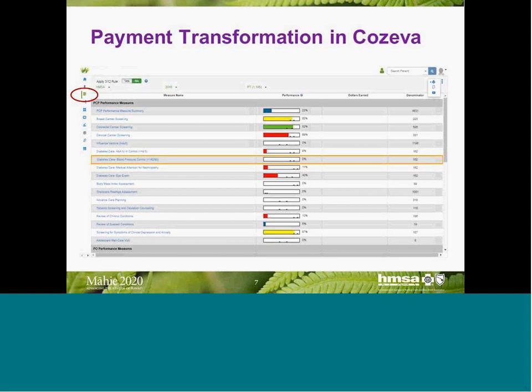So very different from Pay for Quality where you had rolling quarters and your denominator changed each quarter. In the new view for payment transformation, you'll see all of your patients in that denominator, and if they're due for that measure this year, you will see a red dot next to their name. So this is really nice because it allows you to see at a glance which patients need attention for the measure through the end of the year.